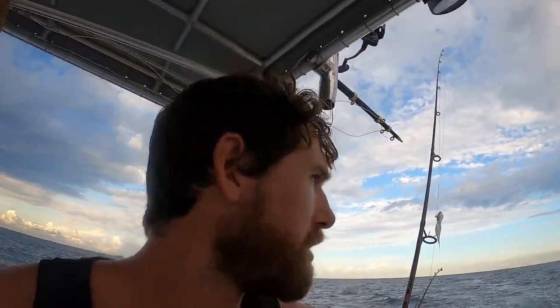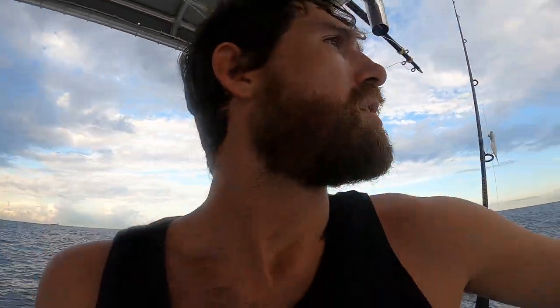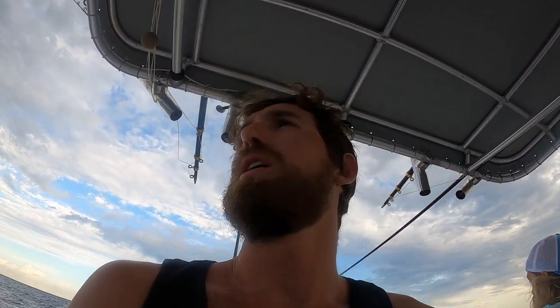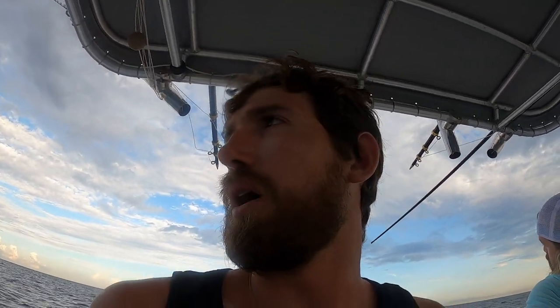Alrighty, we're out here just trolling around. This is what we do on most of our charters. We got two planers out and then three rods up top. Basically hoping for a tuna, a wahoo, maybe a sailfish, maybe some bonitas, who knows. We've got three bites so far. First one we missed, second one was just a little bullet bonita, and then the third one was a barracuda, about a 10 pounder. Didn't get any of that on film, but hoping for a better bite.